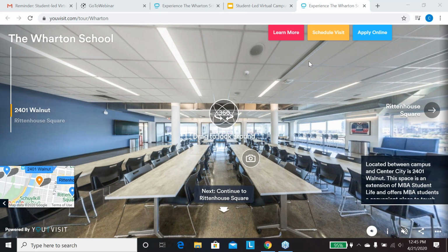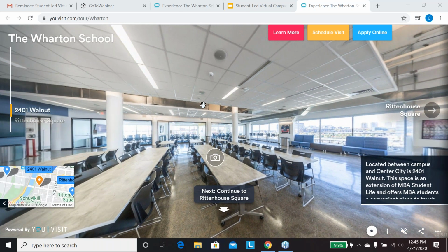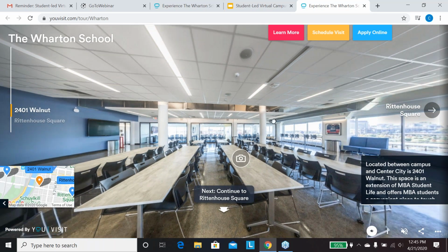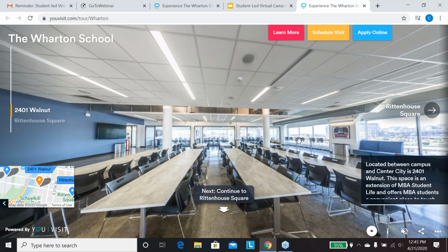So if you walk back down Walnut towards the center of Philadelphia, I don't know if anyone's been there, but just bear with me. This is 2401 Walnut. So Wharton has rented out the eighth floor of an office building, a co-working space in Center City. So this is a great place to go to study.